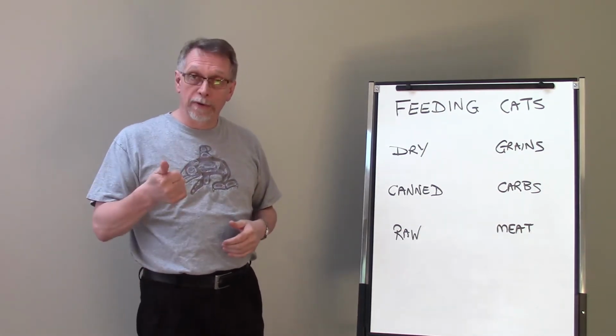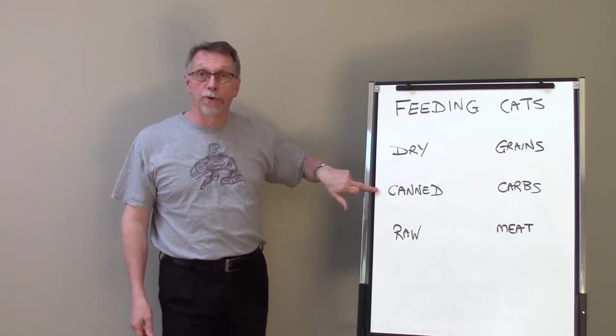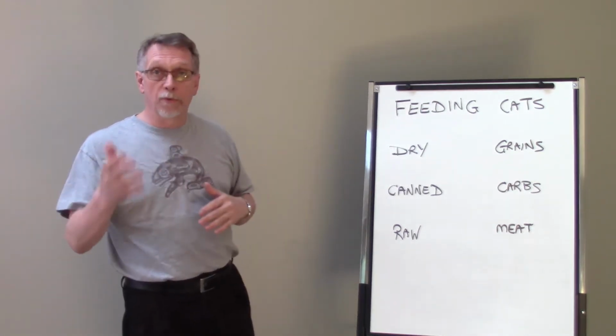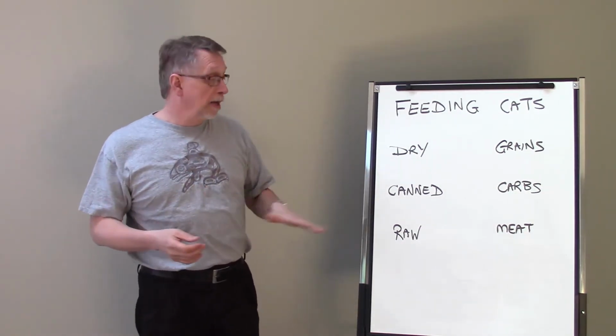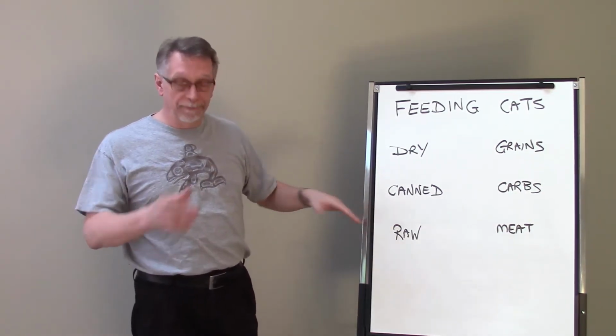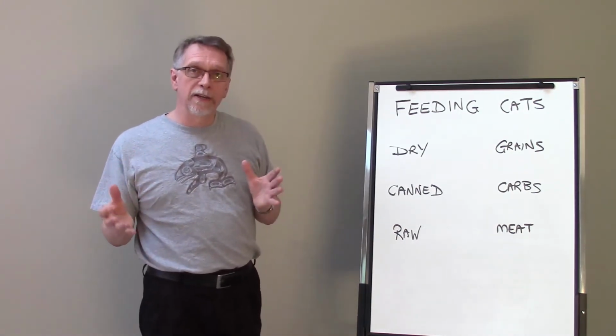So, how do we prevent these crystals? We bump up the water intake. How do we do that? We go with canned food. That's the easiest way to bump up the water intake in any cats. Sometimes we even have to take it further and we add water to the canned food, but you get the idea.